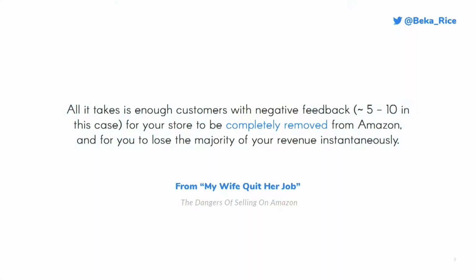But the problem is that as a seller of something that more technical users are probably going to be using, right? If someone's using a laptop stand, they're a pretty heavy laptop user. Your users probably know this one secret trick about Amazon, and that's that you can get free return shipping if you mark a product as defective or not as advertised. And a desk is a personal thing, right? So not everybody's going to love your product, even if it's great, and they're going to want to return it. And when they do that, if you get 5 to 10 pieces of negative feedback, that's all it takes, no matter what your volume is, for your store to be completely removed from Amazon.